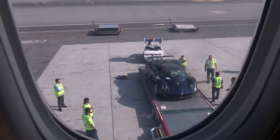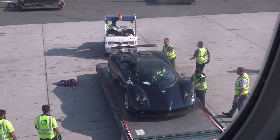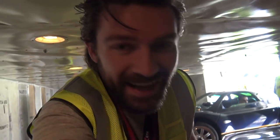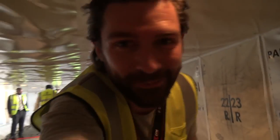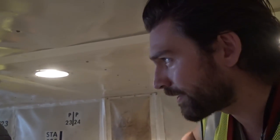Not only am I sat in first class, I can see the Zonda actually being loaded onto the very plane that I'm sat on. It's crazy. But if there's anything that I wanted to find out, it's what's going on underneath where I'm sat on a plane. And here it is. I've also just found out by banging my head on the ceiling that the ceiling has literally got lube all over it. I've been told it's because when they normally push in normal cargo, each time a box hits this, it just slides a lot easier. Problem is, you get all this weird grease on your head.